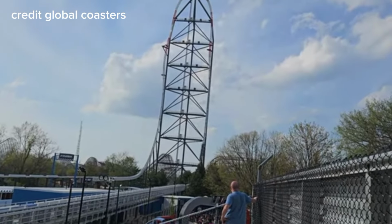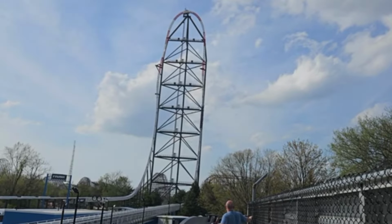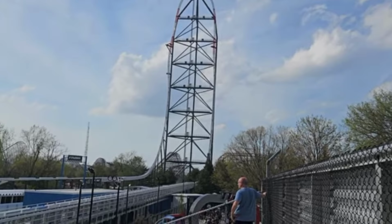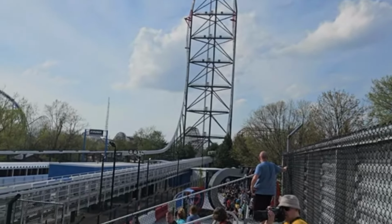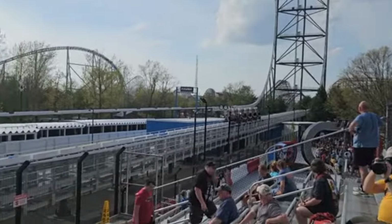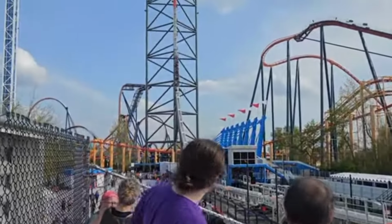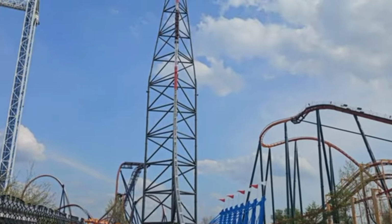Top Thrill 2 is the reimagined version of Top Thrill Dragster, the former world's tallest and fastest roller coaster from 2003 to 2005, when Kingda Ka, the current world's tallest roller coaster, opened. However, this legendary coaster would close in 2021 after a woman was hit by a flying object from the train, leading to the ride's closure.